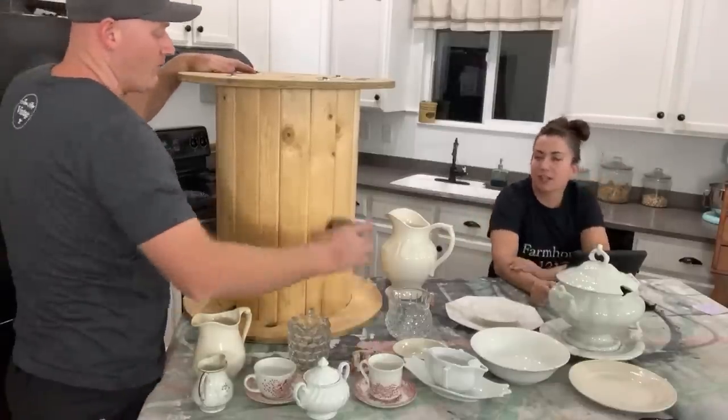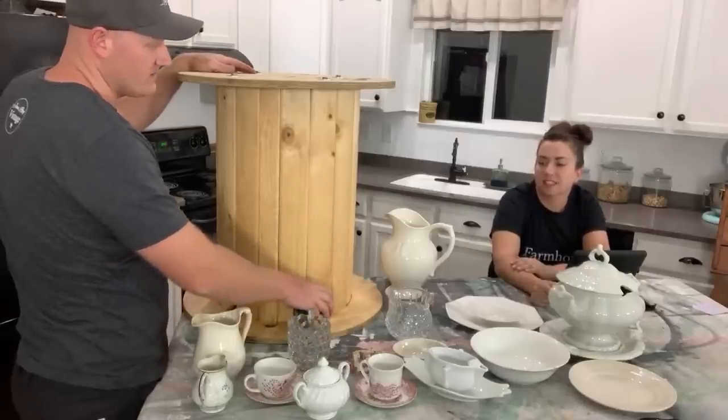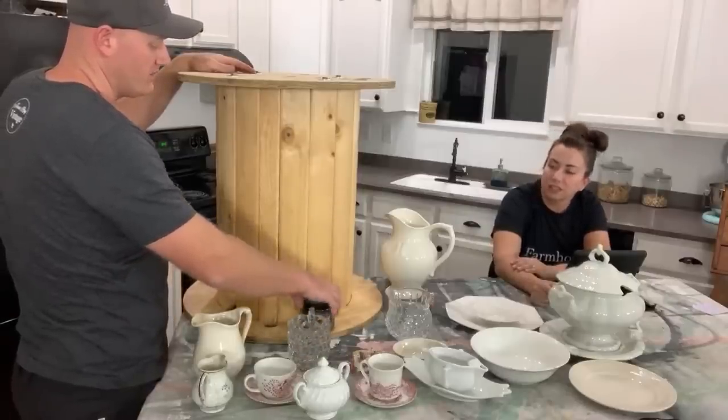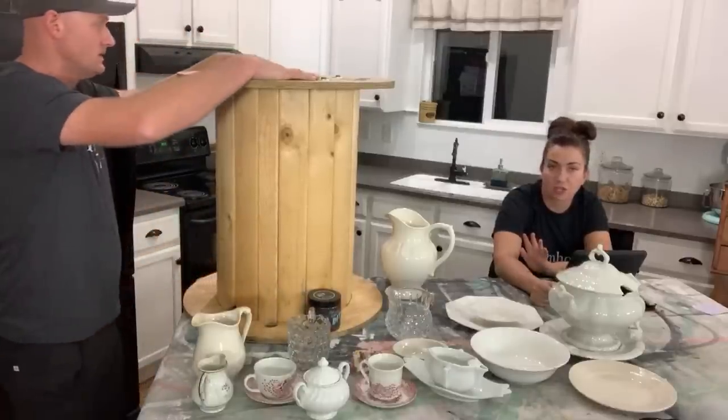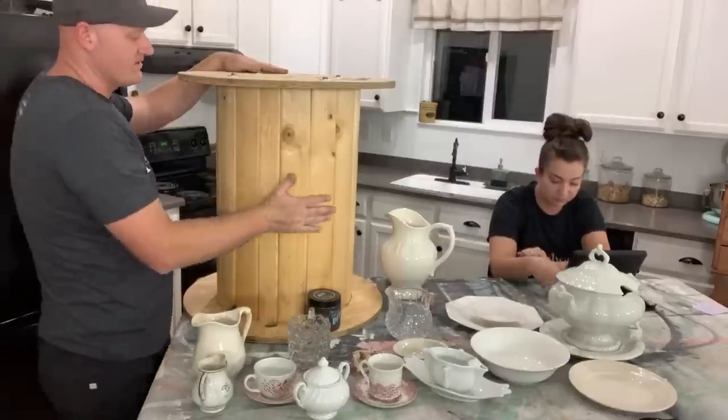Oh yeah, I forgot we were doing it on this. I thought this was for another project. Yep, that's going to go on there, and then we're going to stencil in white. So we're going to stain it dark with the Dark and Decrepit and then stencil that. We're going to stencil across the front like I want to do?